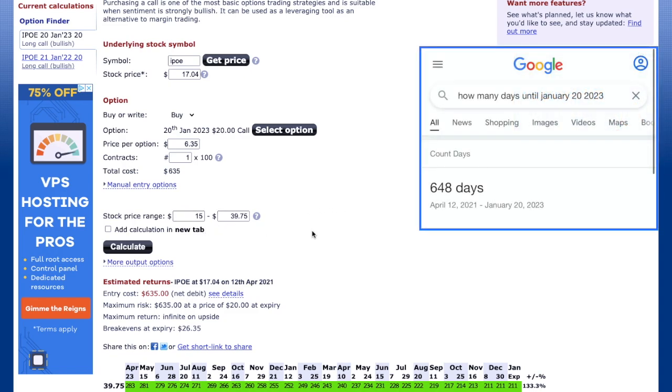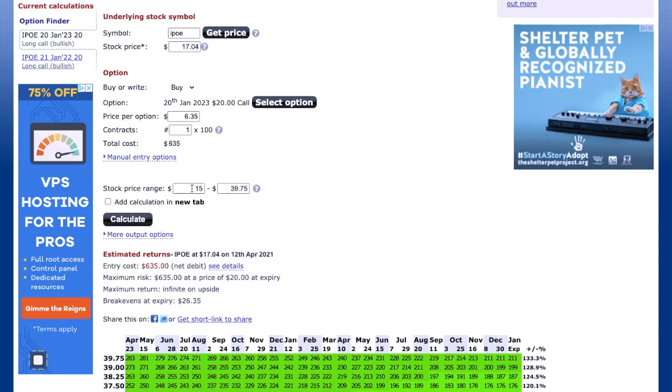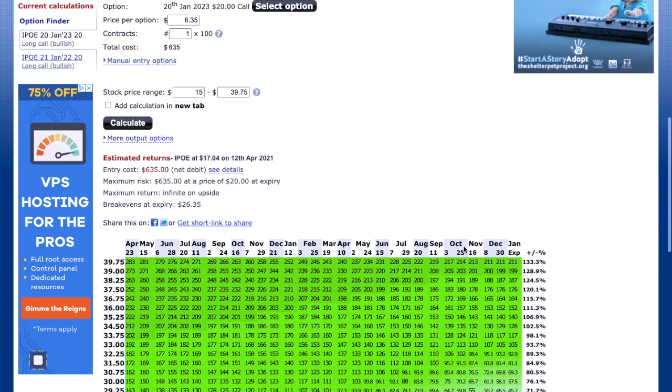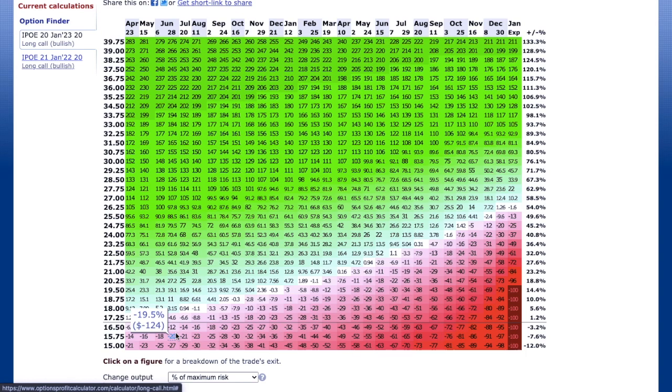I just chose a range from 15 to 39.75. You can tweak this however you want. I know it's gone below 15 and it could go above 40, but just for visual representation, I chose that. Now, this gives you a ton of time for this to play out with the news and catalysts coming up. It's almost stress-free because you have so long until expiration. So no matter what it does in the short term, you have plenty of time for things to play out.